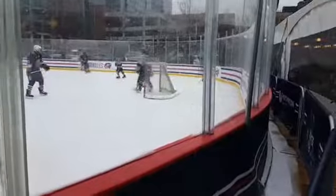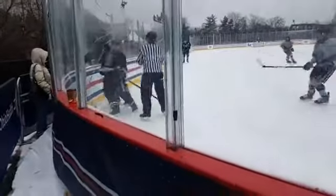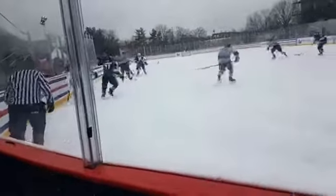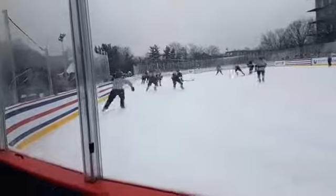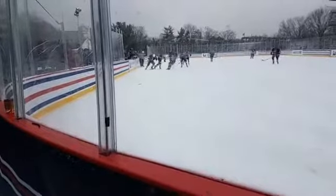Pulliam picks it up. Takes it behind the net. Sends it around the wall to Couture. Couture's got it. He kicks it down. Biddle's got it now. He gets it into the neutral zone. Comes back to Pulliam. Pulliam tries to shoot it up. It hits Rattusny.